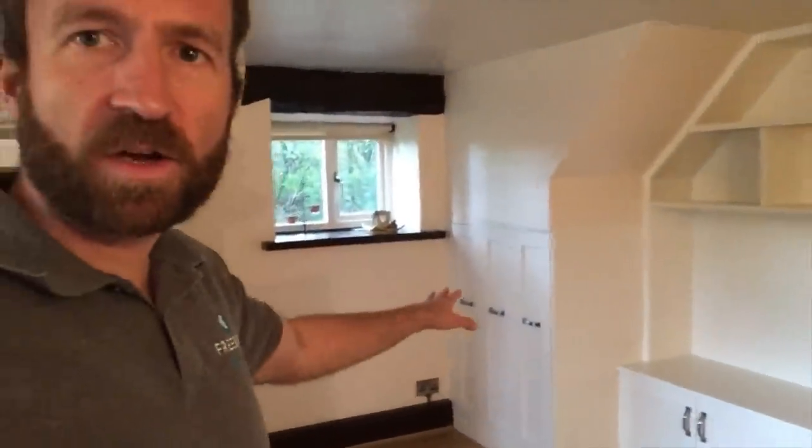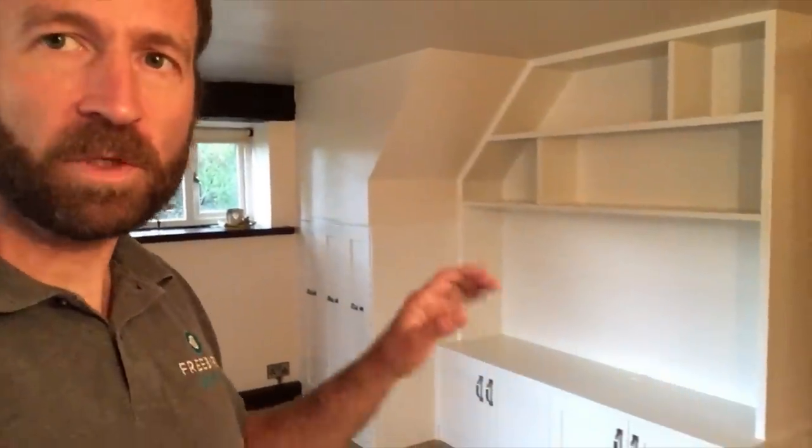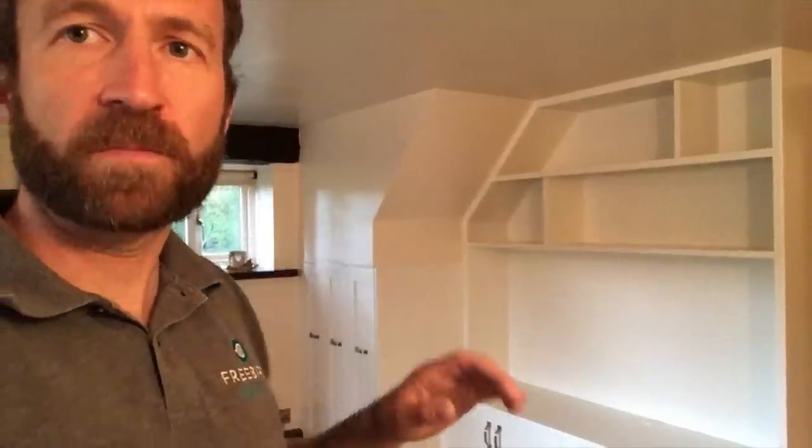Just on this carcass, you may have seen, if you watched the AccuRide Runner video, you may have seen me making this in the workshop. We made it out of 18mm birch plywood, very rigid and strong.